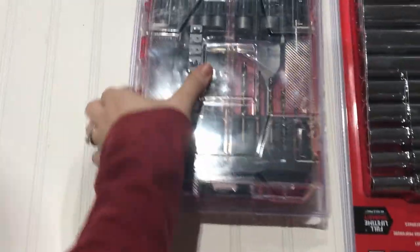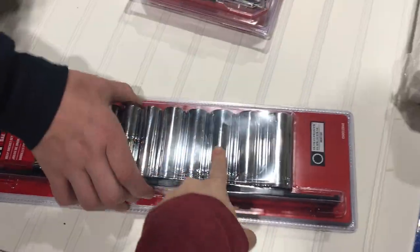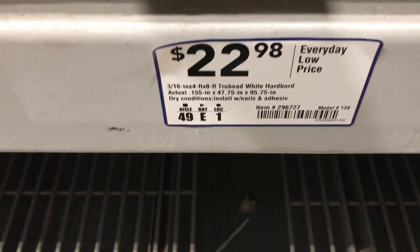We got some replacement bits here. These are drill bits. These are extensions for the socket wrench. These are deep sockets. Pocket hole jig here. And these beadboards cost $23 each. Getting some 2x3s for a frame.